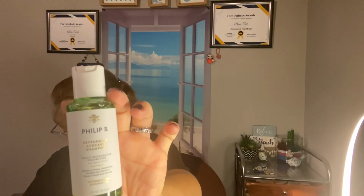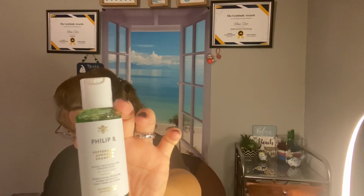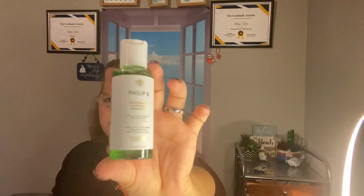And next we have this Philips Peppermint Avocado Shampoo. Its full size would be $36 for a 7.4 ounce bottle. This is a 2 ounce. Then we have Eco Sport Waterproof Mascara. Full size is $24. It's the waterproof mascara for all action lifestyles.